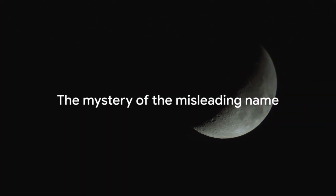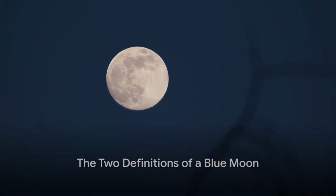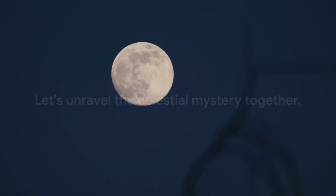So why the misleading name? Well, you're about to find out. Blue moons have two different definitions. This statement may seem puzzling at first, but let's unravel this celestial mystery together.